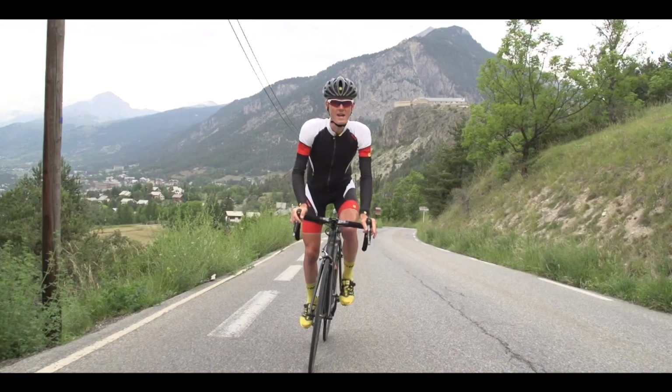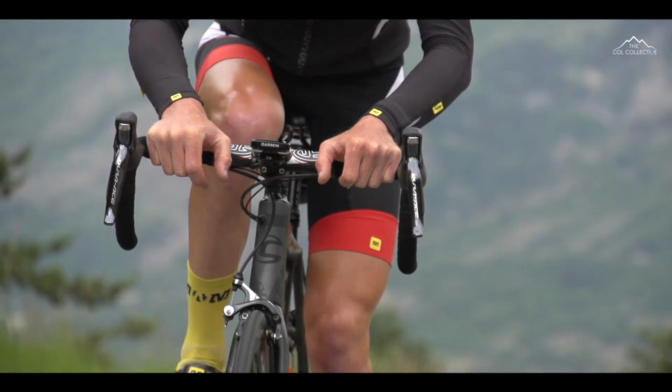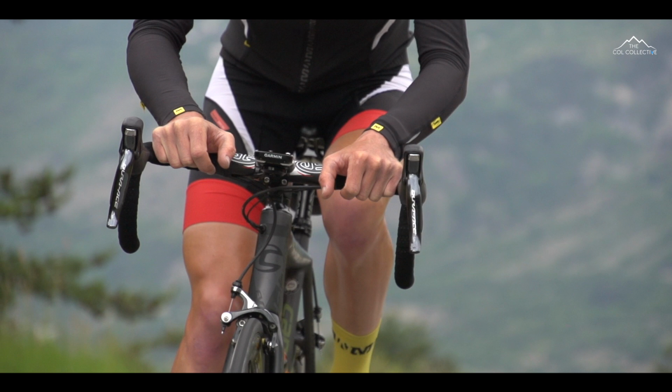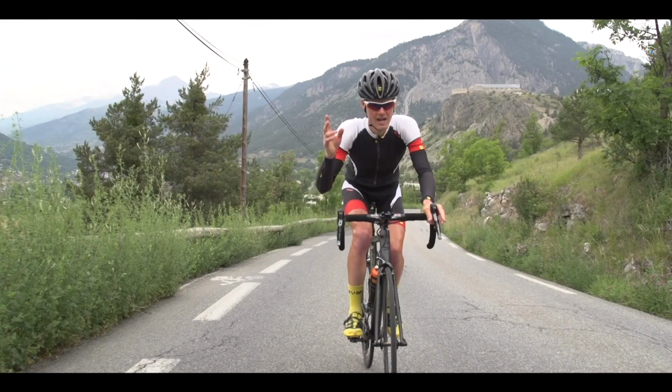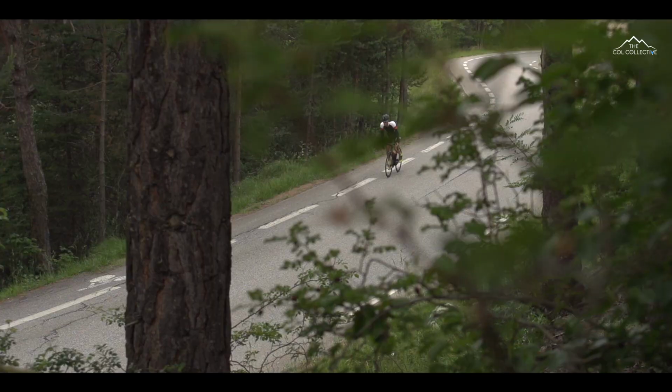Today we're tackling the Izzard from the north, which means we've got 19.5 kilometres up to 2,360 metres. We've got just under a 6% average gradient, and doing my Cold Collective maths, we've got 1,145 metres of elevation.